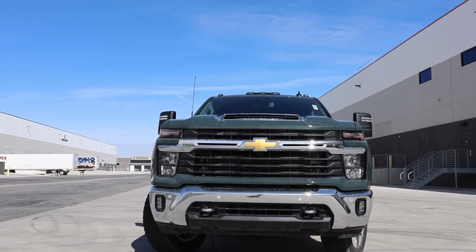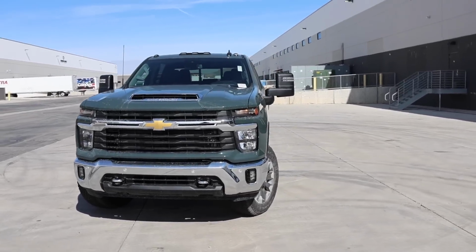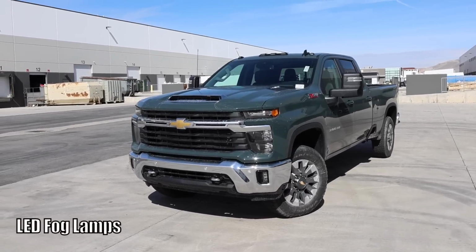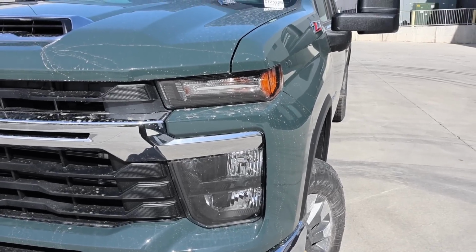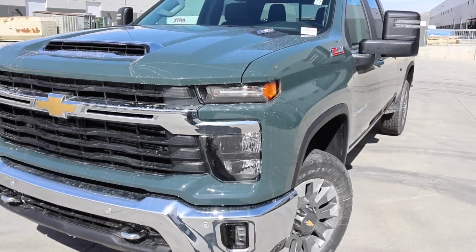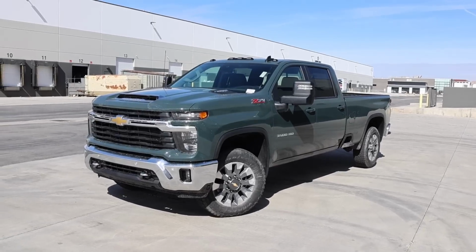Now on the front end, you guys see it does have front parking sensors, and it also has the LED lights, which are an option on this truck. However, it does have halogen headlights and incandescent turn signals. Now if you would like LED headlights, that is available for LT, you would have to get that Trail Boss package to get those.